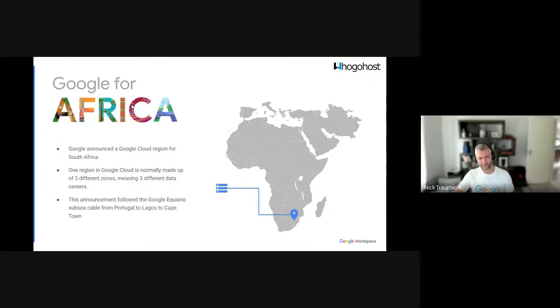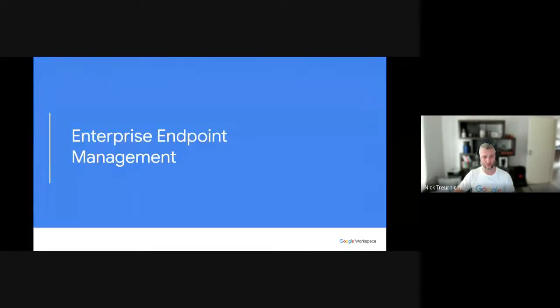But if you can speculate for just a second, I would think that the next data center is going to be in Nigeria. And the reason I say that is because the subsea cable landed in Lagos first and then South Africa. And Nigeria is perfectly situated for a West Africa region. And then South Africa can become the Sub-Saharan Africa region. So there would be two Google data center regions in the African continent. And Nigeria is a very, very busy market for Google Cloud.